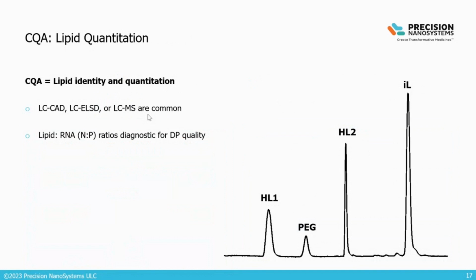So first of which, we're going to start with the lipid quantitation. Shown in the bottom right is a pretty typical UHPLC charged aerosol detection chromatogram, identifying the ionizable lipid on the right, two helper lipids, and the pegylated species. Lipid identification is done to make sure your product conforms to its specifications, as well as looking at the amount of material there. It can typically be done by charged aerosol detection, evaporative light scattering, or mass spec approaches. And an important factor you get out of this is your RNA to lipid ratio, or N to P ratio, which determines the quality of your product.